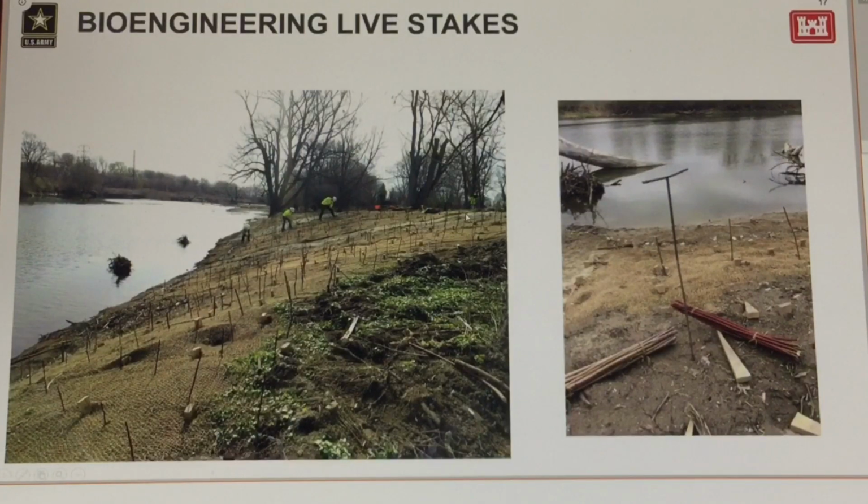I mentioned a couple of times, okay, another technique, live stakes. Live stakes are basically tree branches. Certain tree branches, if you put them in wet soil, will actually put out roots and grow into full shrubs. So in this case, we're depending on red osier dogwood, silky dogwood, sandbar willow, and black willow. The good thing about live stakes is they're super cheap. So this is a pretty standard bioengineering measure, right?